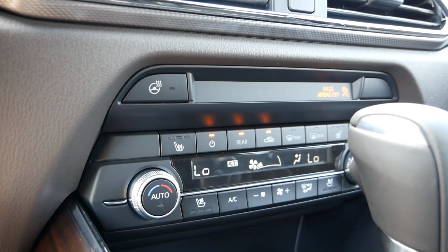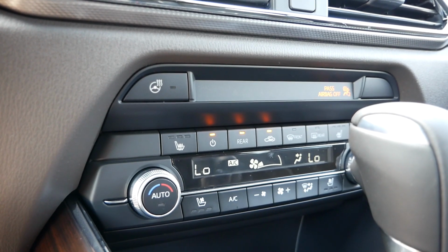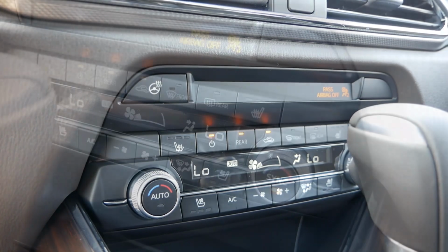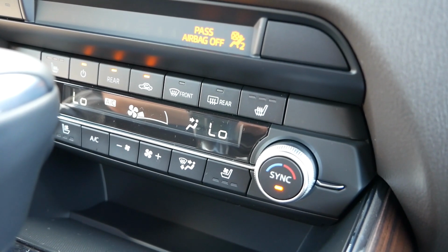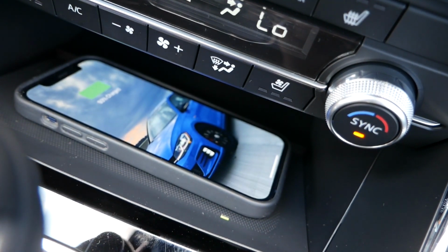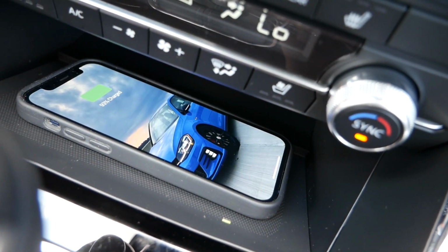Making your way towards the center console, you'll find the buttons for your heated steering wheel, 3-level heated and ventilated seats, dual zone climate control, and front and rear defrosters. And below that will be a cubby and wireless phone charging pad for your smartphone.